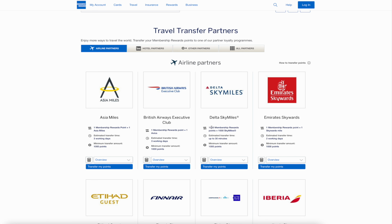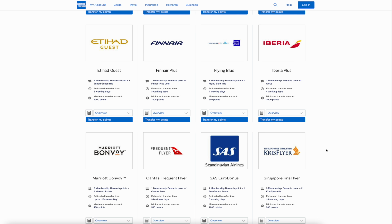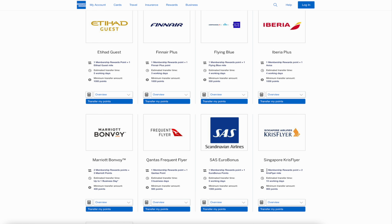So again, when you're looking at it, there are going to be ratios. Now, the base ratio you want is just like how we do in points, 1 cent per point. So ideally, you would want 1 MR point to equal 1 SkyMiles point on the transfer, right? You wouldn't want to send one Membership Rewards point to Delta and only get half a SkyMiles point. That's not the best redemption, clearly. So your 1-to-1 is how the vast majority of them work.